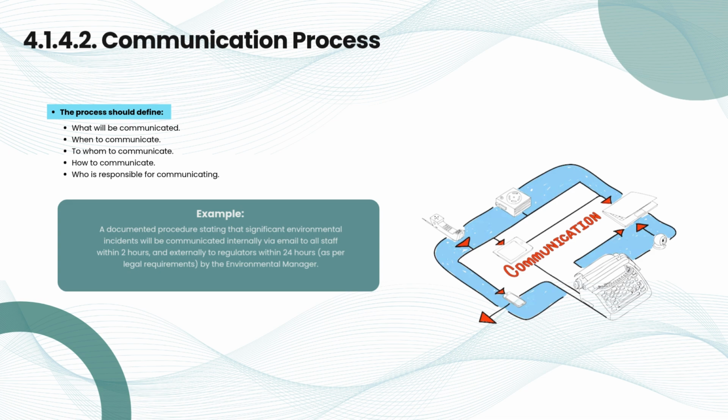For example, you might have a documented procedure that states, any significant environmental incident will be communicated internally via email to all staff within 2 hours, and externally to relevant regulators within 24 hours, as per legal requirements, by the environmental manager. This clearly defines the what, when, whom, how, and who for critical communication.